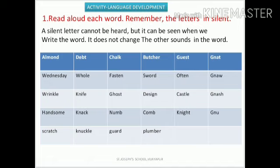Let's read the words. First one, almond. L is not sounding in this word. In this word, L is a silent letter. Second word, Wednesday. In this word, D is a silent letter. D is not sounding in this word. So, D is a silent letter in this word.